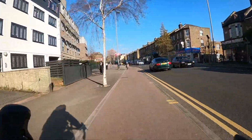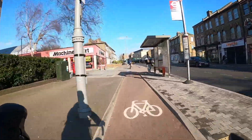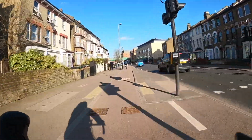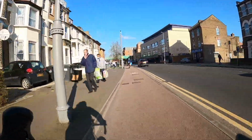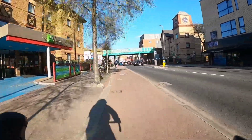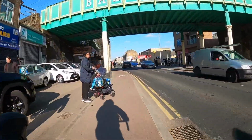One of the nice things is that this main road is fully protected cycle lanes, but you see these side roads as you come off. You go into those and they're actually low traffic neighbourhoods off the side, so it kind of acts as a distributor. You're going down this main road and then you come off and you can just go on the quieter streets, and you don't really have to worry about traffic on them there.